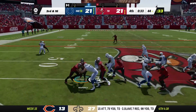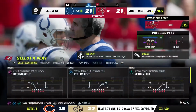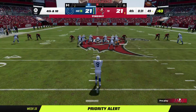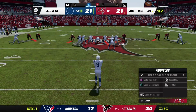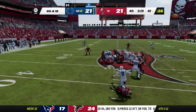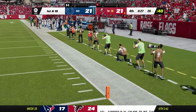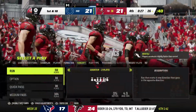Now a handoff. Taylor with it. And he'll be brought down just shy of midfield at the 49-yard line. The Bucs going to go ahead and use the second of their timeouts, as they'll stop him with a little over 30 ticks to go in the football game. He gets us away. It's a good one, drawing toward the sidelines. The Bucs ready to take over once again.